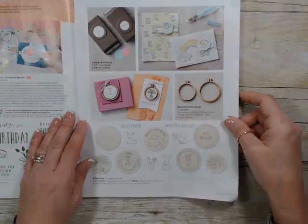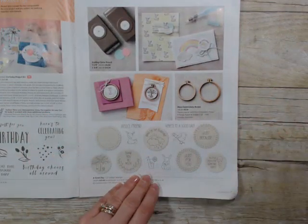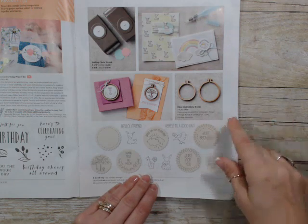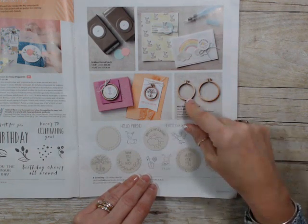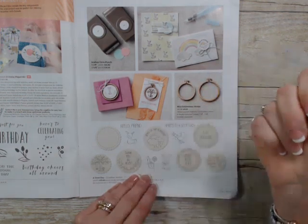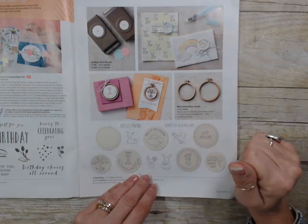Now, let's move over here. Now you get the little mini, oops. That reminds me of way, way back when I used to do needlepoint and so on. So this year, it's not friendly for mailing, so keep that in mind. If it's a card you give and deliver yourself, awesome. If not, I would put that in a padded envelope.